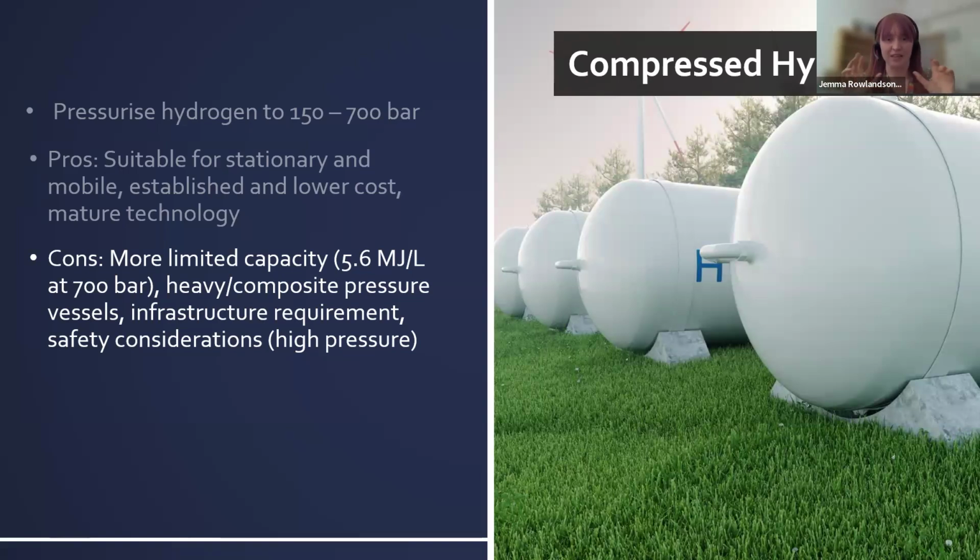In terms of the actual cylinders we use, you can use very cost-effective metal cylinders up to about 300 bar, but these are heavy, so they're not as efficient in terms of the gravimetric energy density, something to consider. Not necessarily an issue for your stationary storage, but for mobile applications it is.